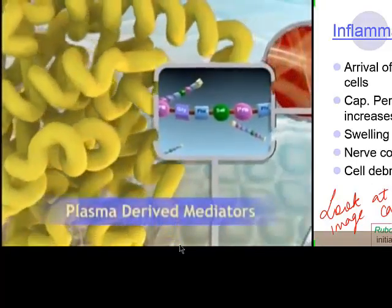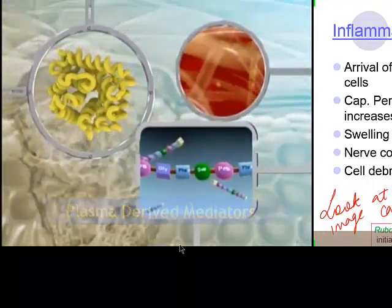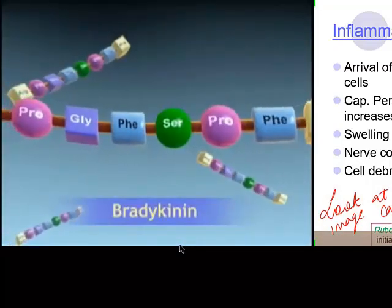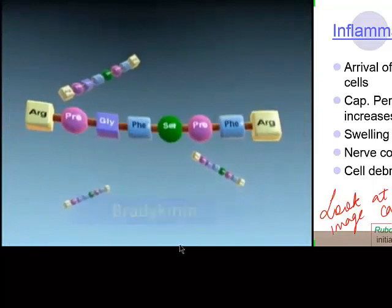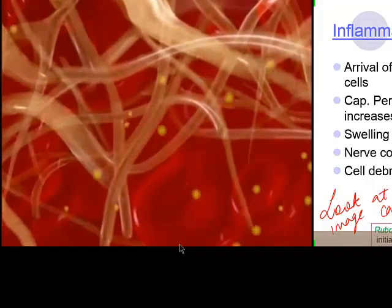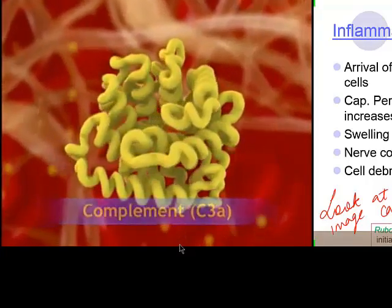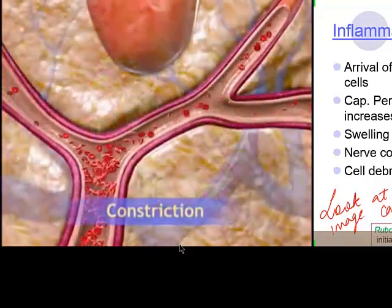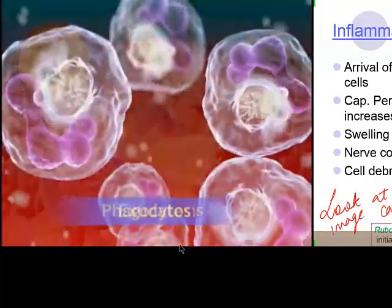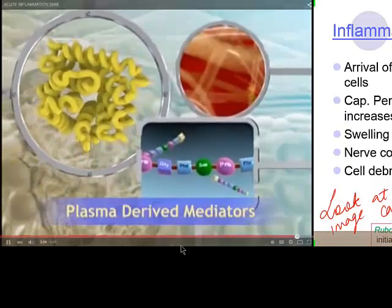The 3 major plasma-derived mediators are present in the plasma in precursor forms that must be activated, usually by a series of proteolytic enzymes. The kinins increase capillary permeability and stimulate pain receptors. The clotting system traps exudates, microorganisms, and foreign bodies. The complement cascade causes vasodilation, promotes leukocyte chemotaxis, and augments phagocytosis. Acute inflammation comprises a variety of complex protective responses to injury that together lay the groundwork for the next stages of the body's recovery: immune response and tissue repair.